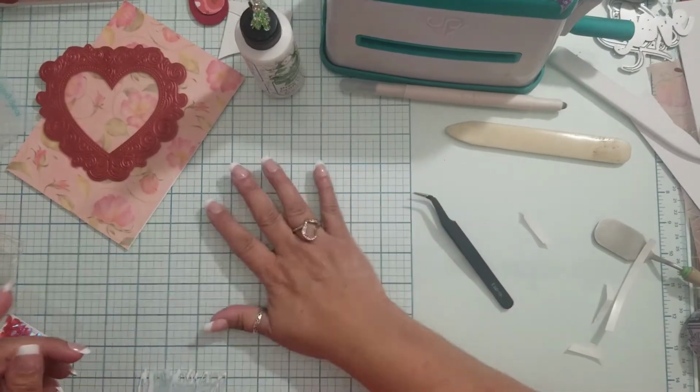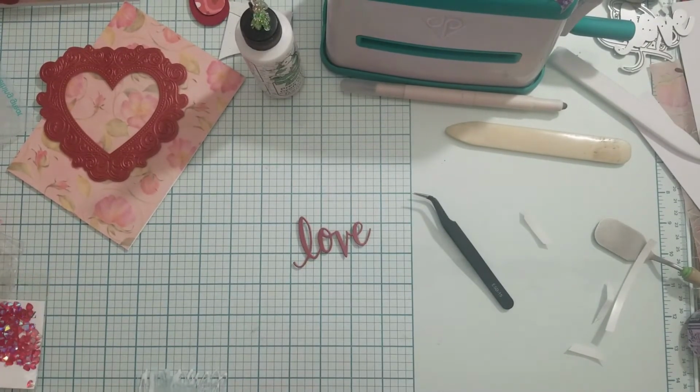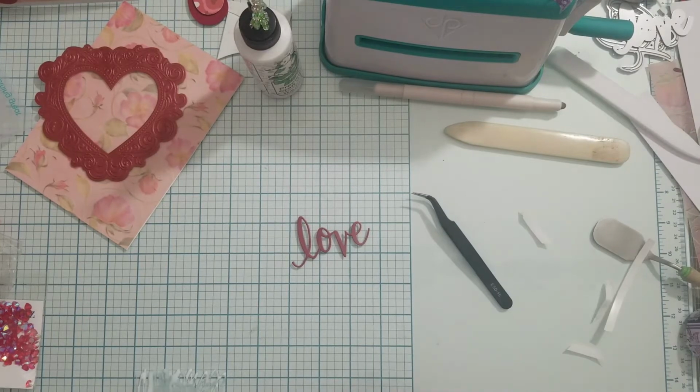But there you go. So I have my love now all glued together and ready to rock and roll. But give me a second. We will take, and I'm going to wipe. This is a total waste of glue. I was way too generous, but I wanted to make sure it stayed fresh while I did this.